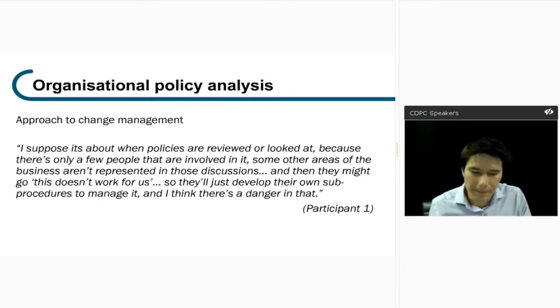When it comes to actually implementing policy, there were a lot of factors around the approach to change management. So this person said, I suppose it's about when policies are reviewed or looked at, because there's only a few people that are involved in it, some other areas of the business aren't represented in those discussions, and then they might go, well, this doesn't work for us. So they'll just develop their own sub-procedures to manage it. And I think there's a danger in that.